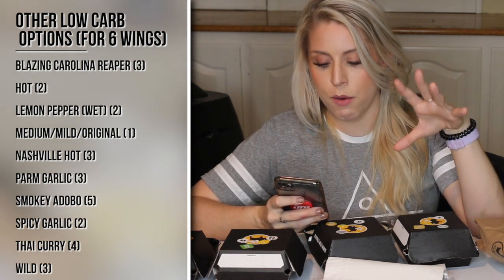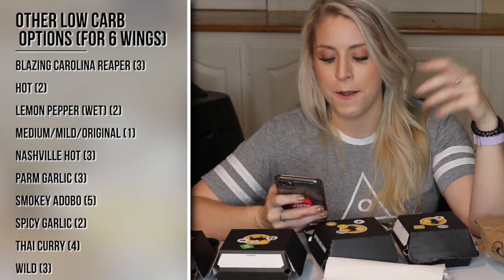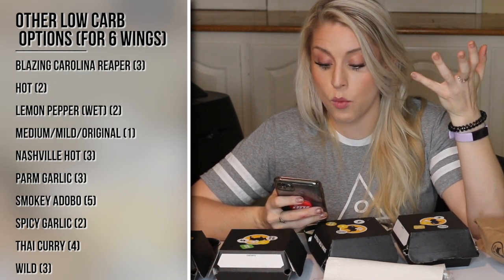So depending on how strict you are with your carb count, 2 grams of carbs is spicy garlic. Haven't tried it, have been told it's super garlicky and not very spicy, so that's not really my jam. I'd rather have Parmesan garlic. But that is 1 gram of carb.